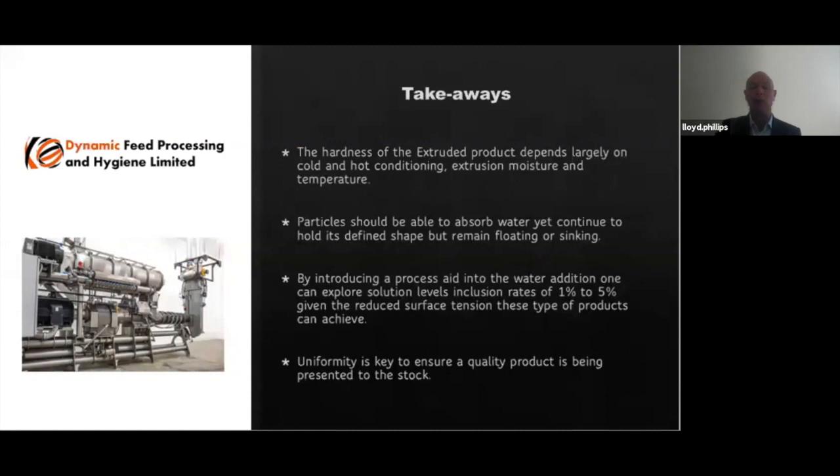By introducing a process aid into the water addition, one can explore solution levels of inclusion rates between 1 and 5%, given the reduced surface tension that these type of products present. This allows the products, the particles, to accept the moisture really well. Uniformity is once again really key to ensure product quality is achieved and that we're presenting the right feed and density and consistency to the stock.